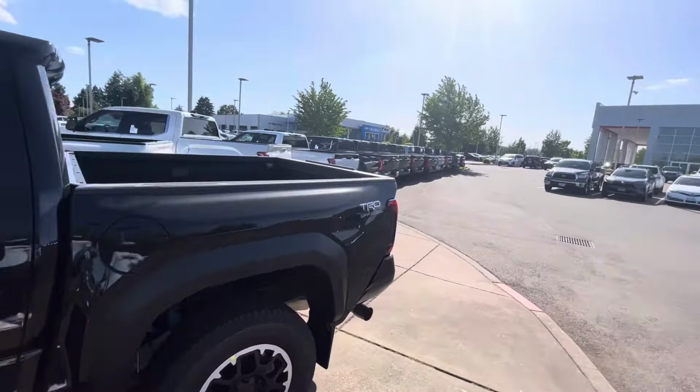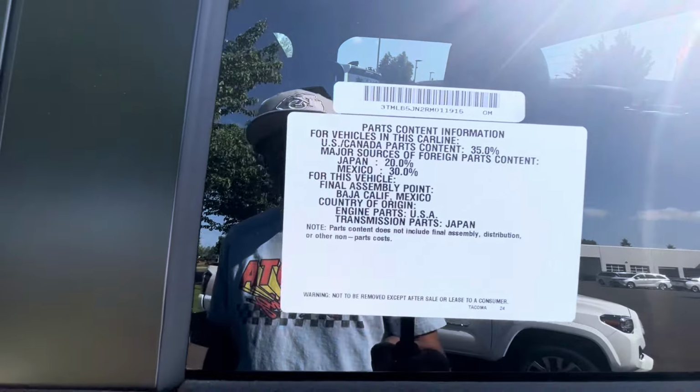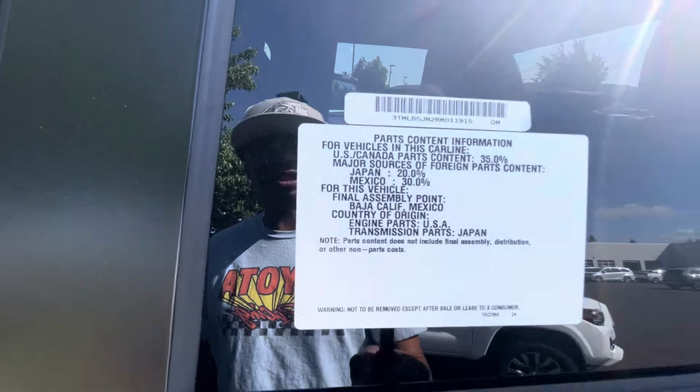It is not open. So let's look at all this stuff, like where it's made. You've got 30% of this made in Mexico, 20% made in Japan, and 35% up here also made in the US and Canada. All right, so it looks like your transmission is made in Japan.